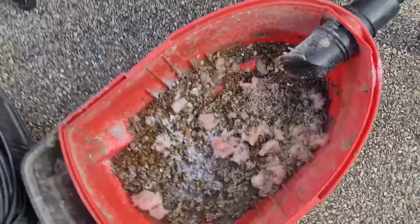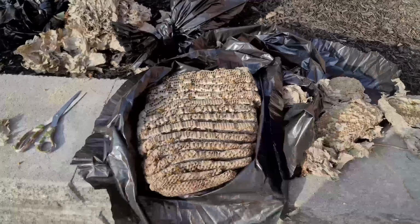People often ask, well, what do you do with the ones that are still moving around? They're not going to last very long there. I usually just dump them out the way they are. Some of them, if they're new queens, can fly off and maybe start a new colony around my house. I'd be totally cool with that.